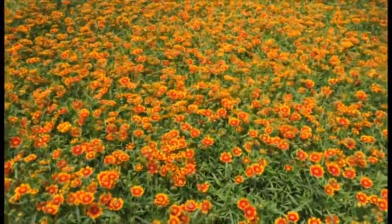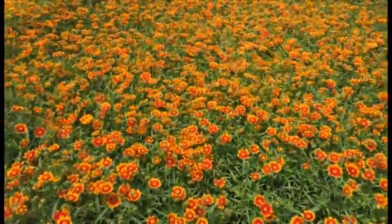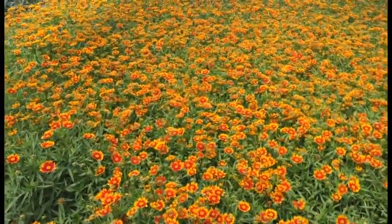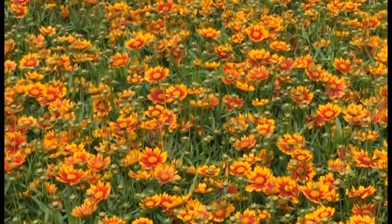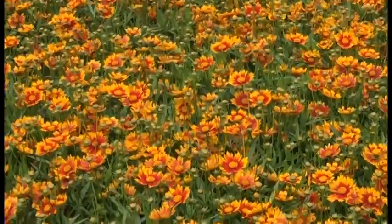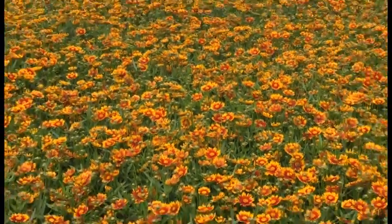Some more Coreopsis for you, the Little Bang Daybreak. These things look fantastic. Look at those awesome orange red flowers, and there's just a whole lot of buds in there tucked in between all those flowers. You're going to get a whole lot of color for a long time out of these. These things are looking fantastic.